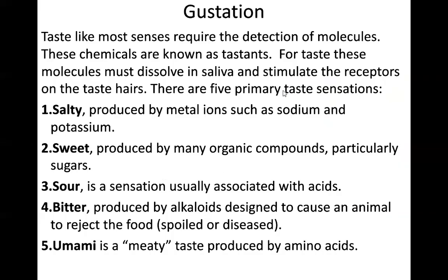Okay. There are 5 primary taste sensations. Salty is the first. It's produced by metal ions like sodium, Na+, and potassium, K+. Sweet is produced by many organic compounds, particularly sugars. Sour is a sensation usually associated with acids, so things that have hydrogen ions, H+. Bitter is produced by alkaloids. Alkaloids, a fancy word to describe your bases instead of acids. Bitter is typically not something a person enjoys tasting.